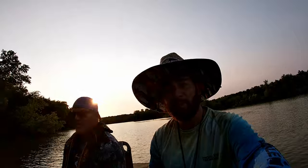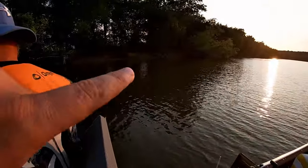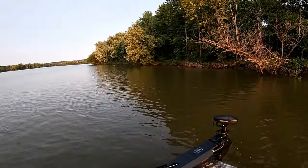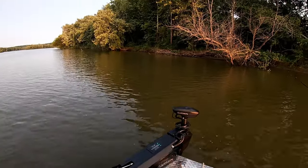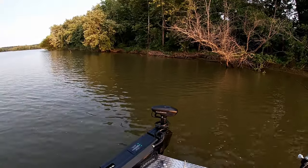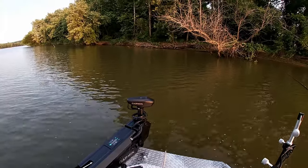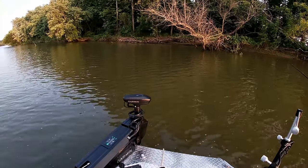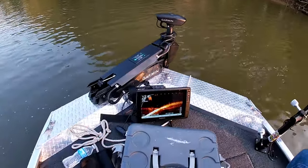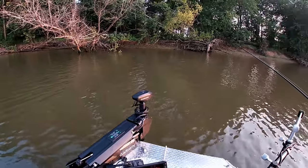All right, we ran back towards the ramp. We're going to hit some of these crappie beds. You can't really tell, but there's a little stump sticking up and down through here, there's a few of them. We're about a quarter mile from the ramp, but we got about an hour of daylight left. So we're gonna get a little fishing in before we gotta load up. Maybe we'll catch a few more. Fishing hasn't been the most extreme, but we're still kind of learning this whole thing, learning the trolling motor and the Livescope.